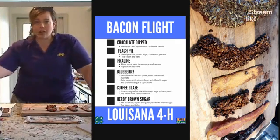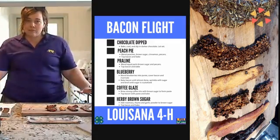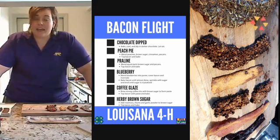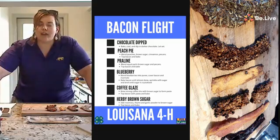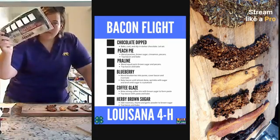So you preheat your oven to about 375, 400. On a sheet pan, put a rack and then place your bacon on top of it. If you don't have a rack, that's okay. I did not have a rack. I just used my sheet pan. It will get a little crispier, a little faster if you have a sheet pan. Pick out your favorite bacon.